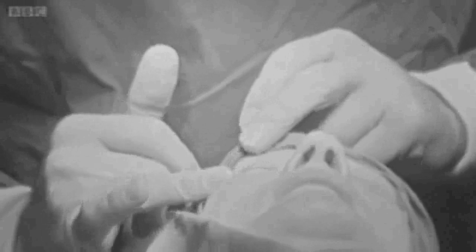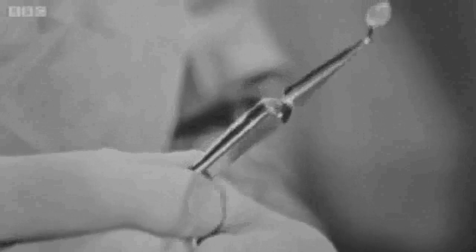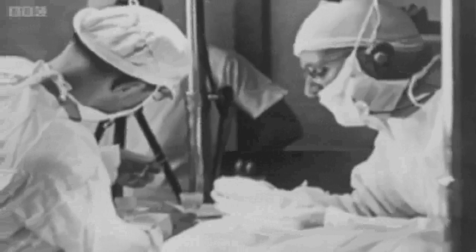Although it was a brilliant concept, these early operations were not without their problems. Harold managed to successfully implant the lenses, but they'd often slip out of place. When word got out about the operations, Harold was criticised by his fellow eye surgeons, who believed he was putting his patients at risk. But Harold's more supportive colleagues persevered, and by the 1980s, the tide had turned.